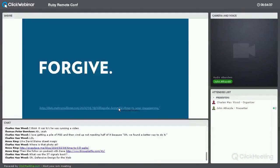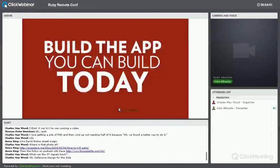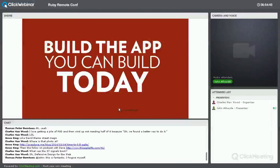So with that, build the app that you can build today. Pick up a piece of paper and sketch some interactions, even if you've never done it before. Go ahead and talk and have conversations about how things work. Figure out what you can do as a group. Find those weak spots and train them. Find the strengths and utilize them.